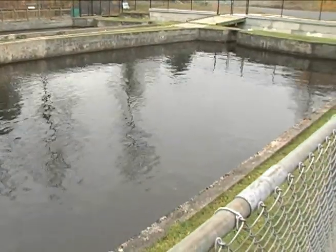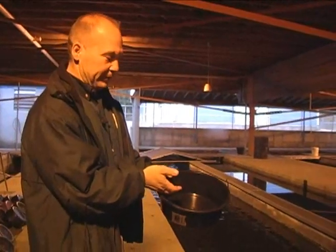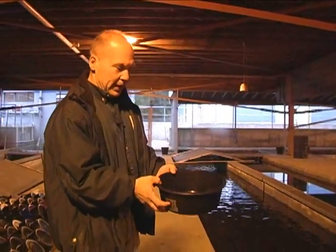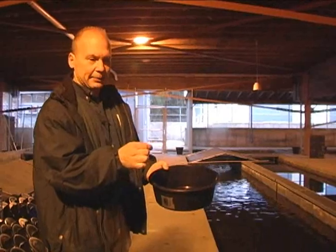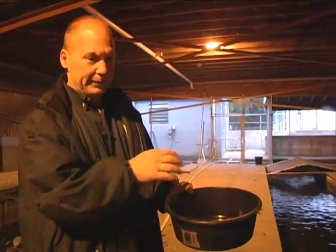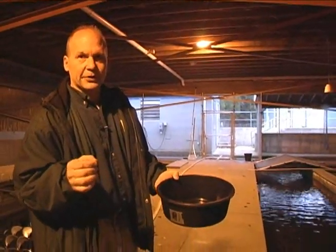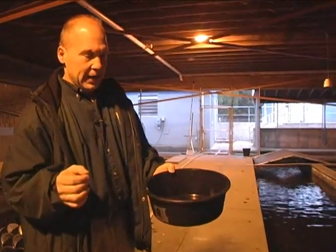The spawning process is we'll take a dish, express the eggs from the female into a pan, and then take an ovarian fluid sample for health test, set that aside. Then take the male, express the male into a pan, and take a sample of the milk for fish health purposes. And then we'll get results within 24 hours. We'll cull any positive families, and then we'll take several families and put them up into production.